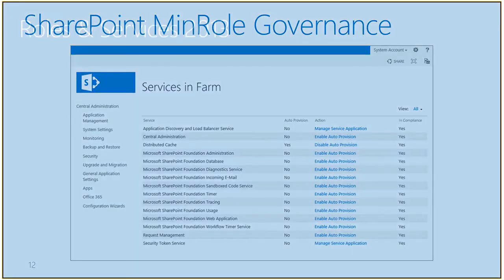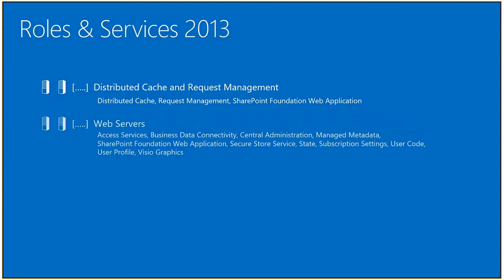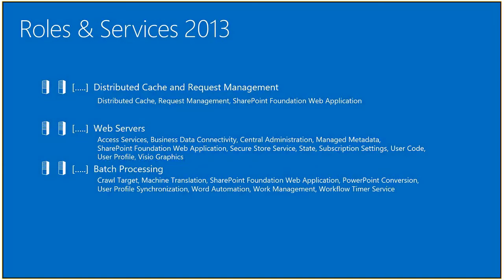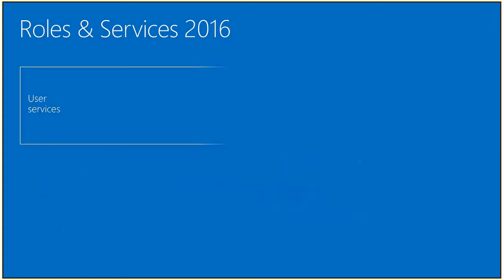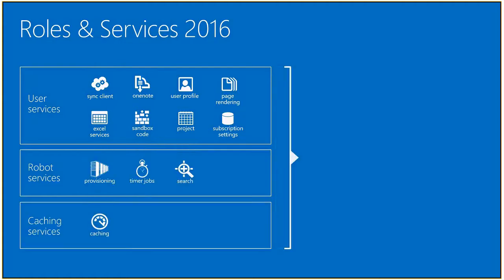And I'm not going to go into too much detail on this. As I said, with the new MinRole capability, we've got specific roles and services that you can choose at the time of installation, and these are some of the out-of-the-box templates and capabilities that you can choose from. But I'm going to skip over this and talk about some of the more IT-specific infrastructure changes. But here's just a quick snapshot of all the services that you can rely on.